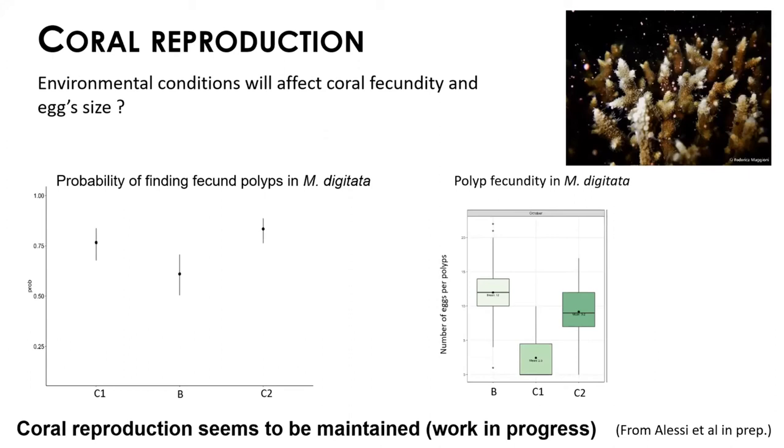So what about coral reproduction? We didn't know if they could reproduce in such hard conditions, but we observed spawning two times during two different years, of different species. So they can reproduce. And what about the probability of finding fecund polyps, for instance, in Montipora digitata? We found that Bouraké has a little bit lower probability in comparison to the control, but anyway, very high. And if we measure the number of eggs per polyp in Bouraké, for Montipora it is quite similar to one of the two controls we chose. We have no explanation for what happened in C1. But this is ongoing work by my PhD student, Cinzia Alessi.